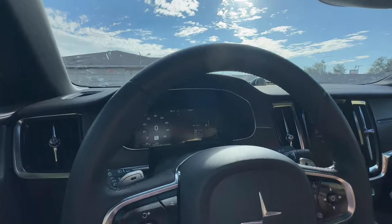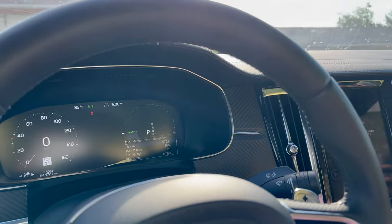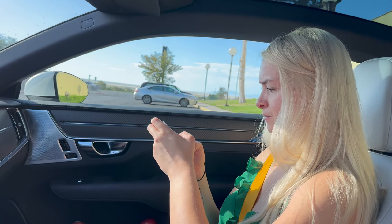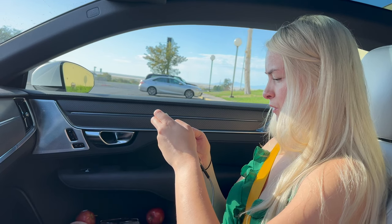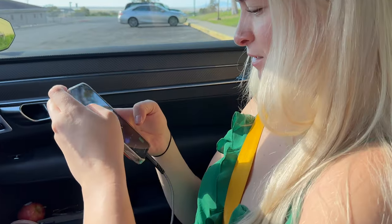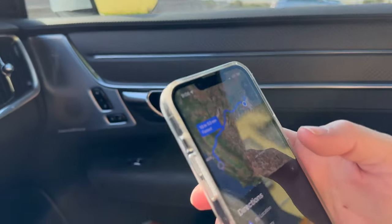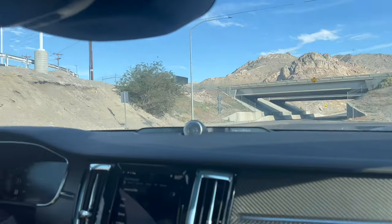We did 572 miles yesterday. And how far do we have today to go? We have, not telling me, 714 miles. 714 miles. So let's do it. This is the route, just taking I-80 all the way. Well, we are just about to merge on the highway.